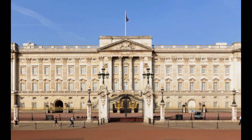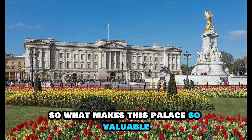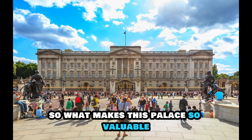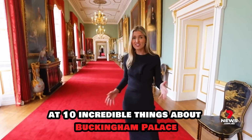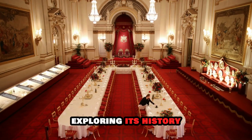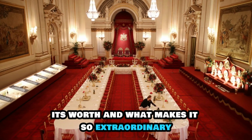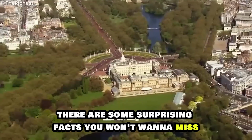Dollars. Yes, you read that right. Billion with a B. So, what makes this palace so valuable? Why is it worth so much? Well, today we're going to take a look at 10 incredible things about Buckingham Palace, exploring its history, its worth, and what makes it so extraordinary. And trust me, there are some surprising facts you won't want to miss.